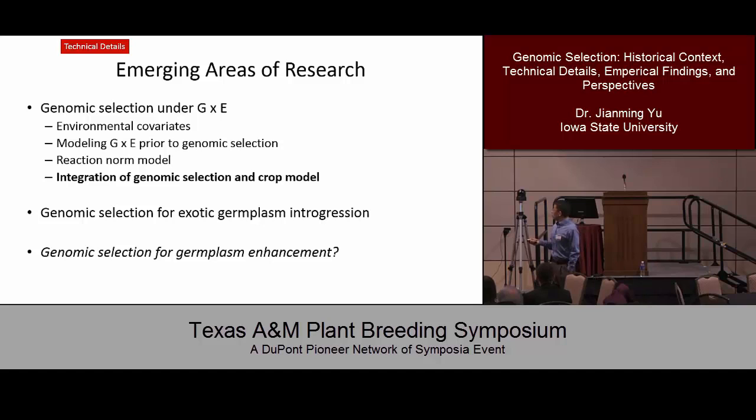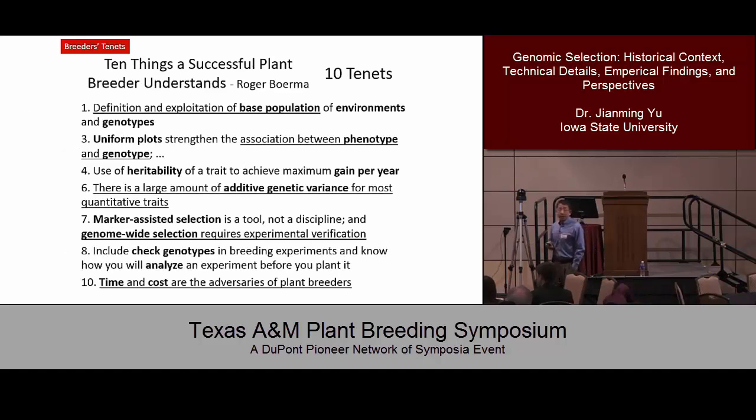And then here I'll show you an example of genomic selection for germplasm enhancement. And we can actually spin this to a larger context too, right? Okay, now we talk about all this crazy stuff: the equations, models, the symbols. Let's go back to review the breeders' tenets.